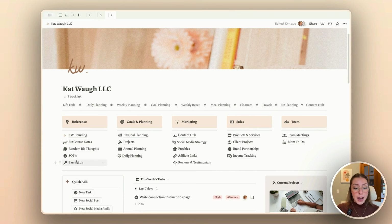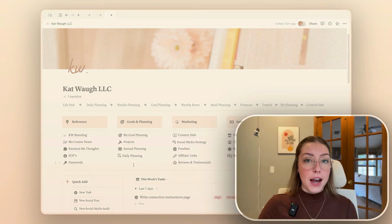I also include passwords here, but I do want to talk about passwords really quick because I've had questions about this in the past. I do not include passwords within my templates that I sell on my website because some people are particular about adding passwords into Notion, and I do not blame you. There is technically not end-to-end security within Notion, and so some people don't want to be putting passwords into that. So I do not encourage you to do that.